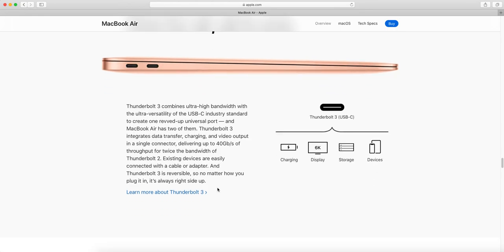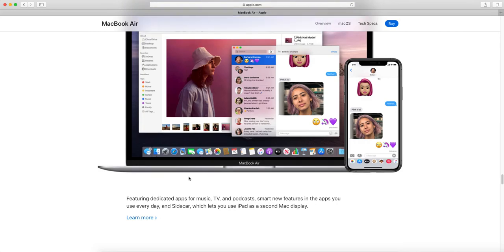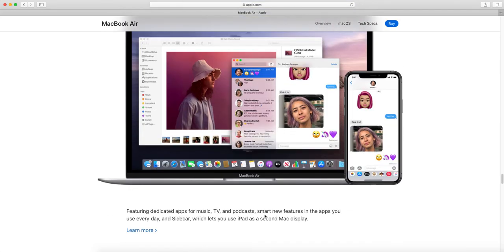All right, so let's keep going. So it's macOS Catalina. Catalina is much better than Mojave. I don't know how to pronounce it, but it allows your iPad to actually act as a secondary display for your Mac, which I feel like if you have those old iPads laying around in your house, they don't work.